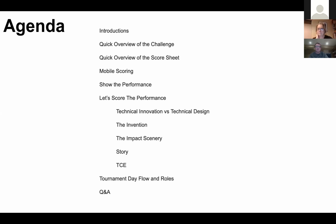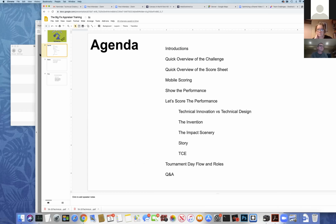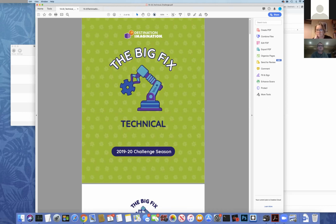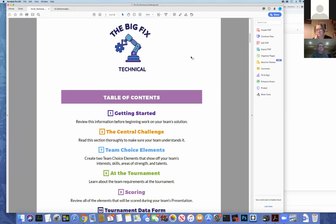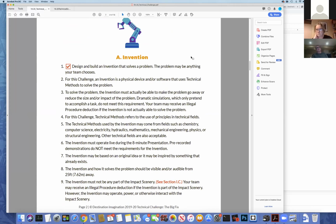So let's talk about the overview of the challenge here. So let me switch that in so we can take a look at the overview of the challenge. And make this a little bit bigger so you can see it all. A big part of the Big Fix is that teams are going to be designing and building an invention that solves a problem. And that problem may be anything that the team chooses. The key is that it must be a problem that they can actually solve on stage. So it can't be a dramatic portrayal of solving it, or a simulation of solving a problem. The invention actually needs to solve a problem.